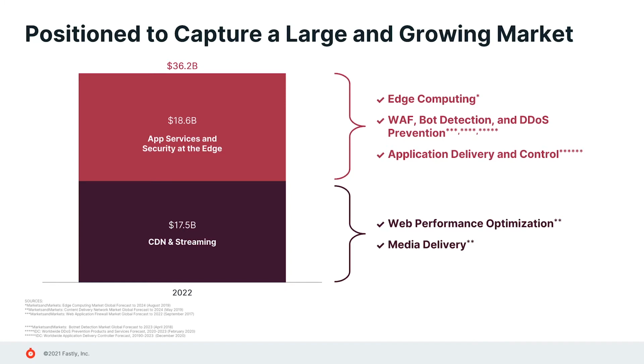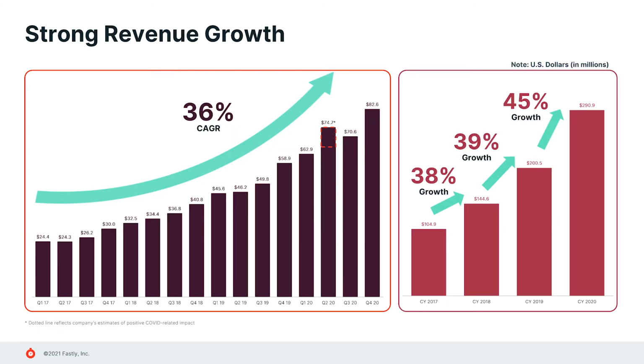Now, the market opportunity for Fastly is pretty large. In 2022, they're expecting their total addressable market to be around $36 billion, with $18.6 billion being app services and security at the edge, and $17.5 billion being CDN and streaming. Now, they're seeing about 36% compound annual growth rate for the past 3 years. However, if we look at it on a yearly chart, their growth rates are increasing from 38% from 2017 to 2018, then 39%, and then 45% from 2019 to 2020.